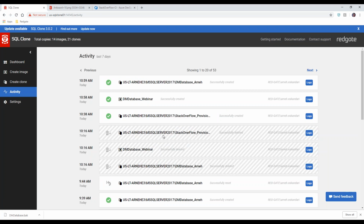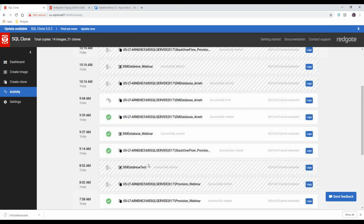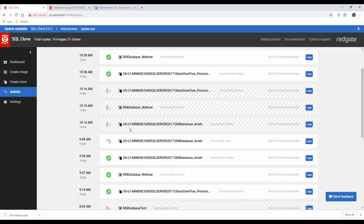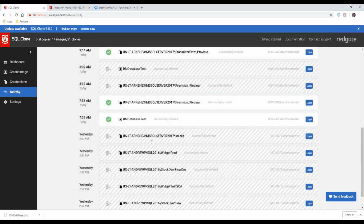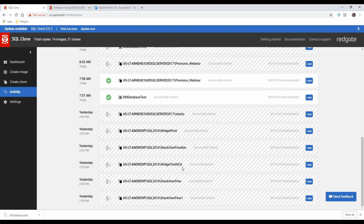Whether it's creating new clones, you can see what SQL Server instance it got created on, what the name of the clone was, who created it. Take a look at the logs. And even if someone deletes something, like here you can see someone deleted a bunch of clones, for example, previously, I can also see those. And I can see also who deleted those. So I get the name of people who have performed some activities on the SQL Clone dashboard.